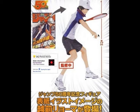This one's actually a bit smaller than some of the other figures that have come out in this line. You can see there it's 17 centimeters, which is about 7 inches in the imperial scale, something like that. And they depict the cover. So that was the cover of the Shonen Jump that the figure is actually based on.